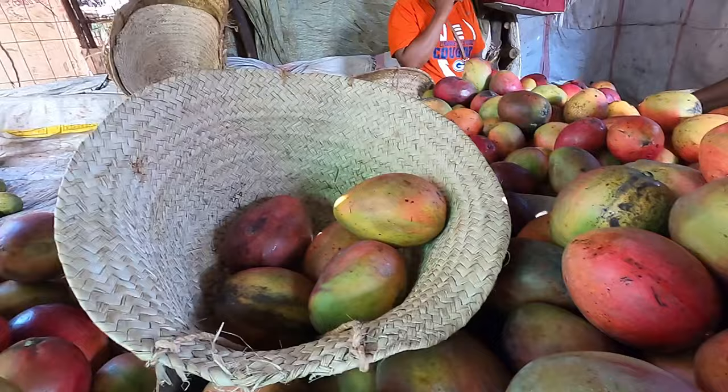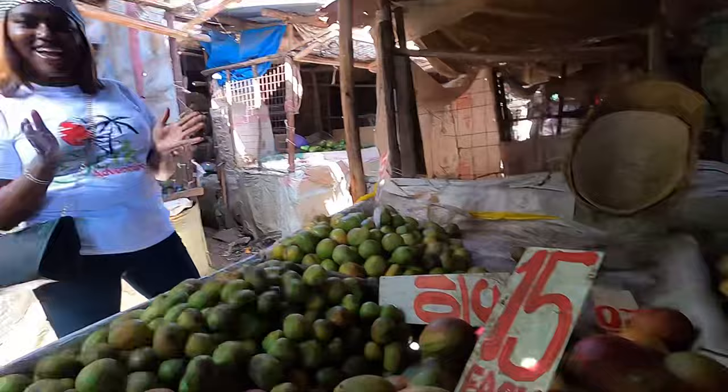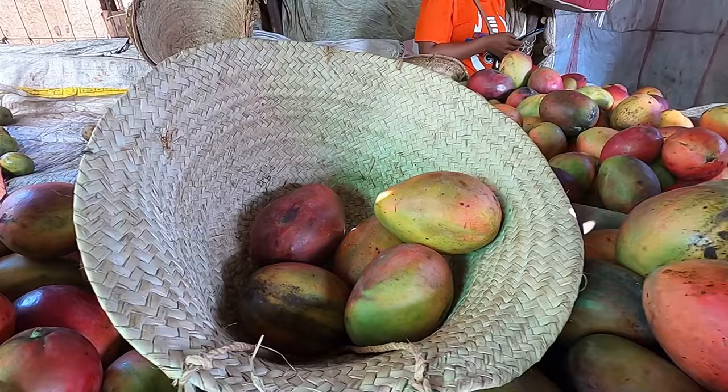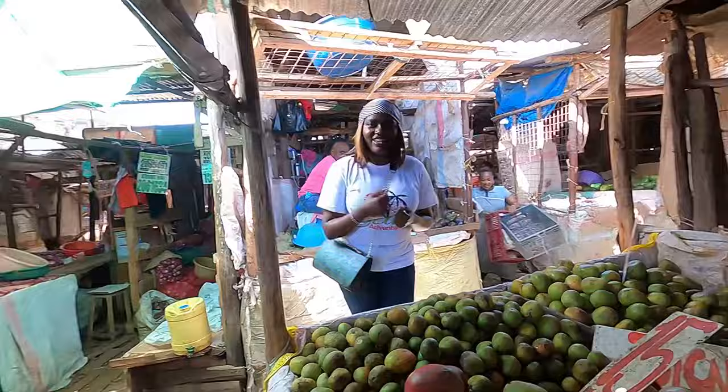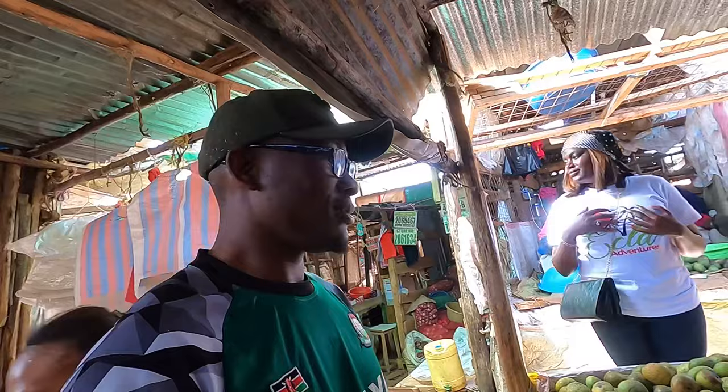Guys, everything here, 150. That's like less than $1. You know, everything here, less than $1. But because we're in the interior. $1.50 is less than $1. Yes. Yeah, just imagine everything here. Less than $1. And that's how hard life is here in Kenya.